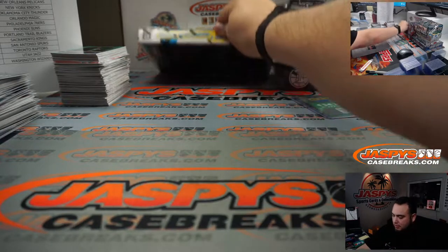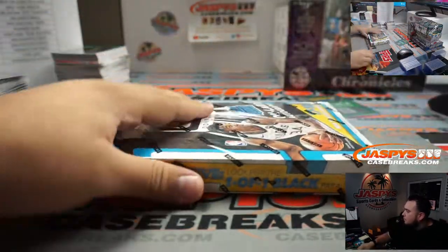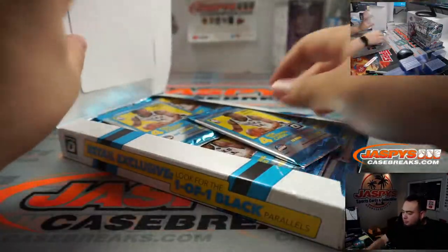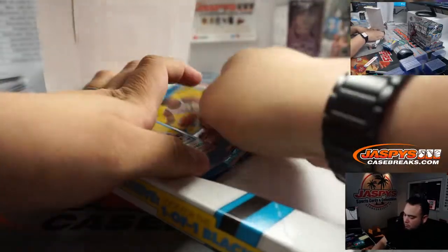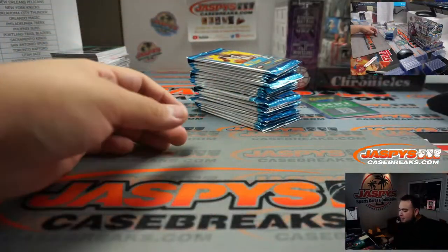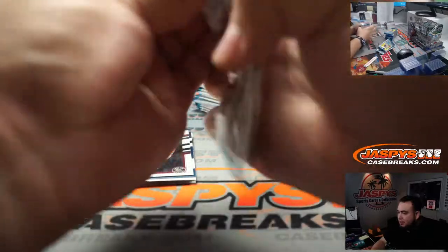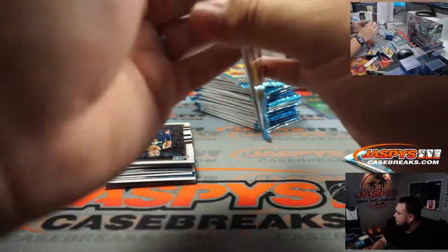All right, next box, guys. Out of Troutman from Dayton. First Dayton player ever drafted that high. All right, 17-18 Optic. This is a retail box.